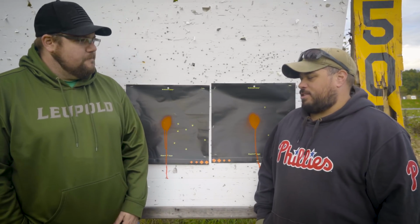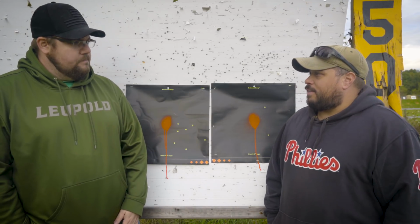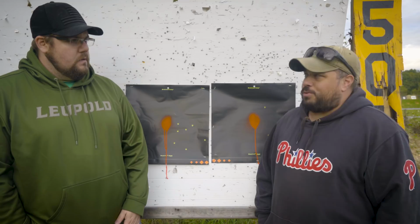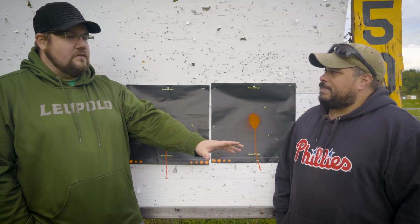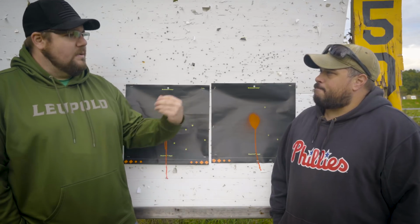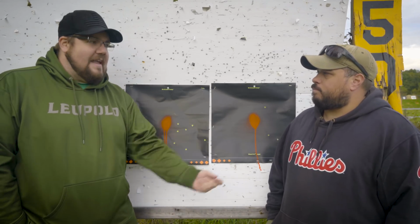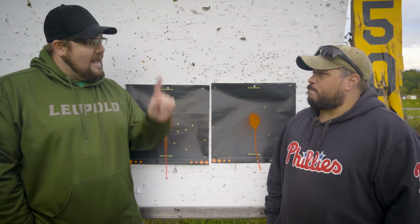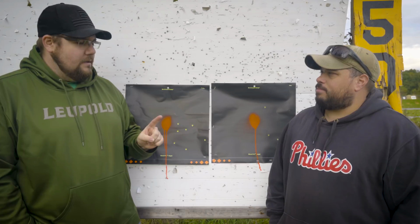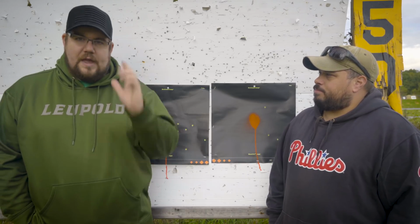So the funny thing is, with that 77 grain Tipped MatchKing load that I had, that was the exact same load I run in my 223. Exact same powder load. So you could expect that to shoot really, really well because it's a very similar load, same bullet, same powder, same primer, different case, different chambering. Yet, the 223, we know, will outshoot the Valkyrie all day, every day.